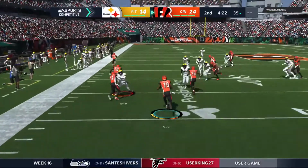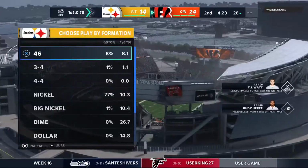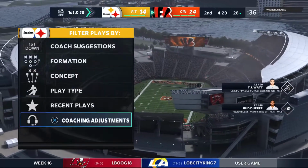From the 6. And they will wrangle it down a couple yards shy of the 30. Over to 1st and 10 at their own 28-yard line.